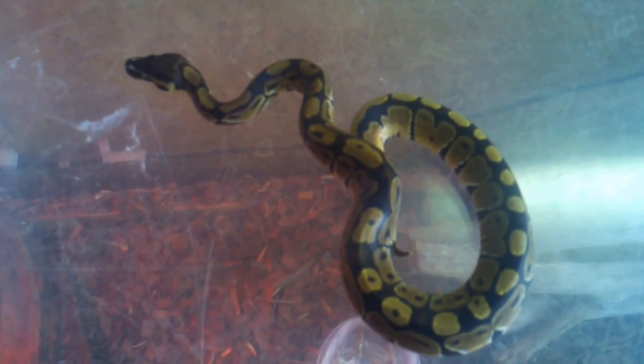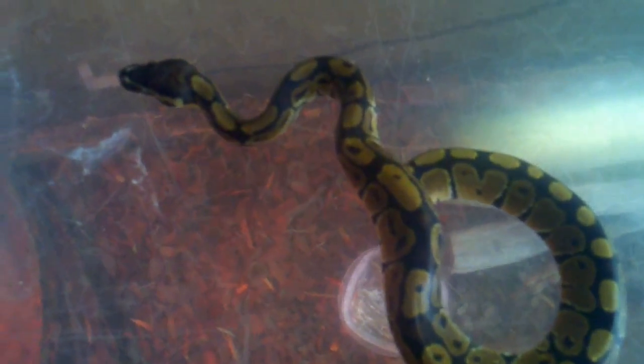Not sure if y'all have seen this, but this is my 100% het for Orange Ghost male. I haven't had him very long, a couple of weeks, but he's already eaten for me twice. Captive born, of course, a couple of years old. Hoping to breed him with my Orange Ghost female. Let's see here, we have the super hypo albino leopard gecko.